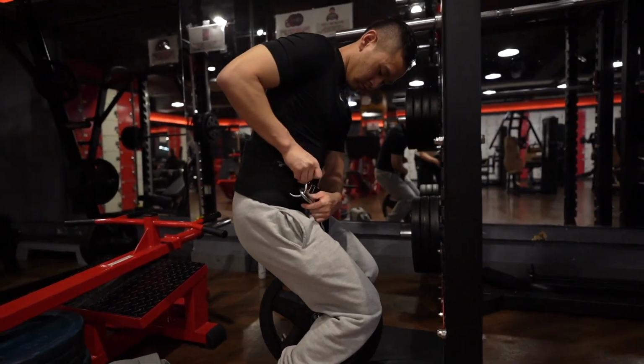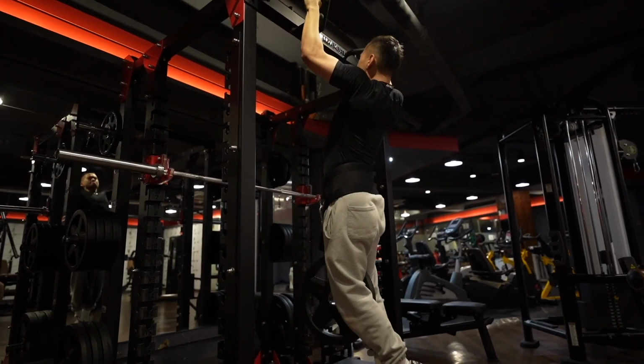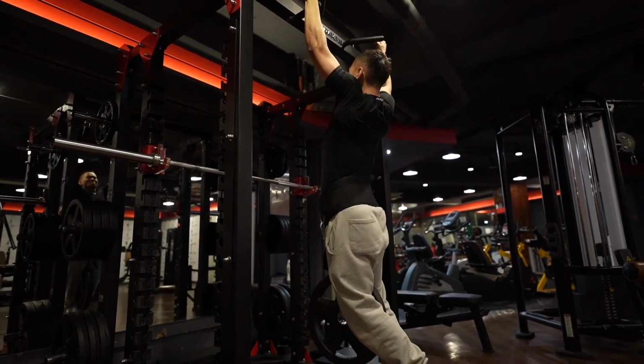Once you can do 8 to 10 reps of bodyweight pull-ups, get yourself a weight vest, weight belt, and start adding even the smallest weight, even just a 2.5 kg plate. Well, what's the point of that? It's super light. It doesn't matter. It's progressive overload, and over time you will be putting 10 kilograms, 15 kilograms in between your legs. This is when you can take your back to the next level. It's one of the best, absolute best exercises for your back.